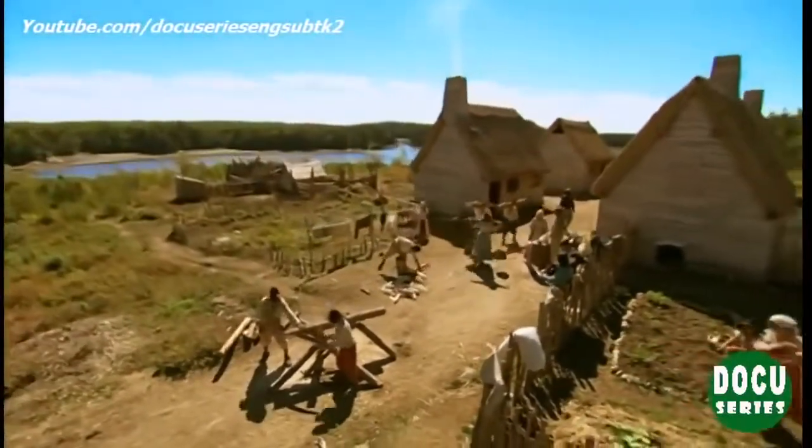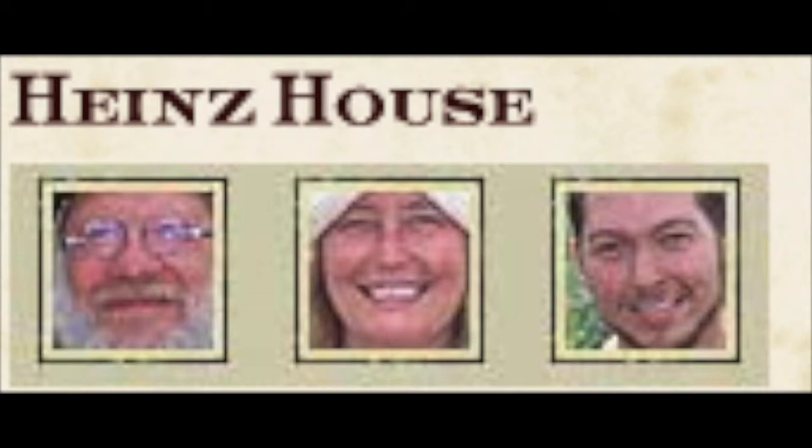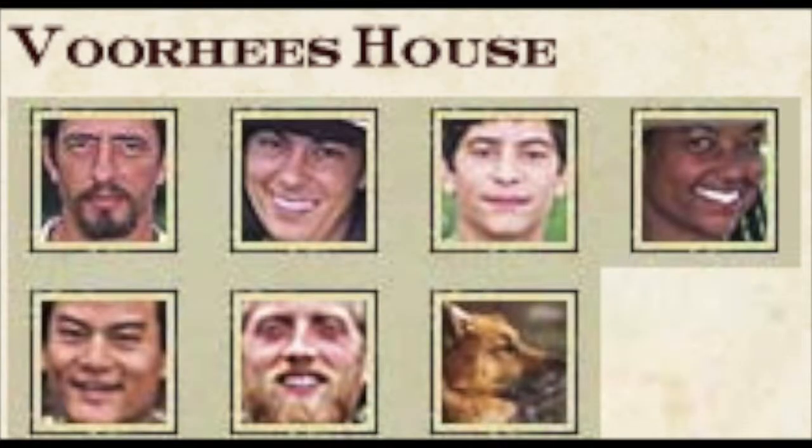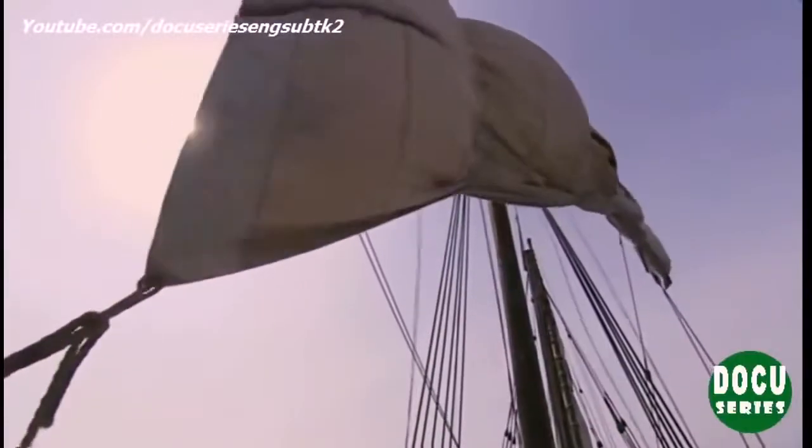Next, we'll be going back in time to the world of Colonial House. Colonial House takes place in coastal Maine in 1628. Families included the Wires from Texas and their servants Julia Fries and Paul Hunt, the Heintzes from California and their servant Jonathan Allen, the Voorhees from Massachusetts, three men Danny Tisdale, Don Wood, and Dominic Muir, and the two dogs Chloe and Henry. Later on, the colonists were joined by company servant Jeff Lynn, the Verdesia family, and governor servant Claire Samuels.